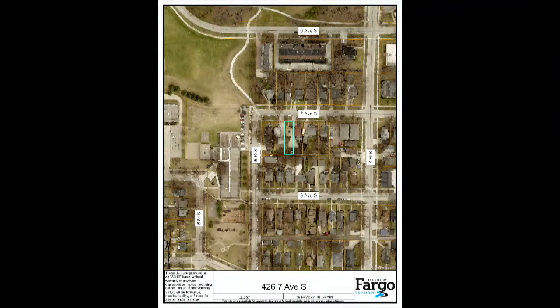To give you some context with aerial imagery, we have Hawthorne Elementary, 7th Avenue South, 8th Avenue South, and then 5th Street and 4th Street surrounding this block. The applicant is proposing a 26-foot by 26-foot garage on the south side of the house, and at the end of the driveway here, if you can see the cursor on the screen.